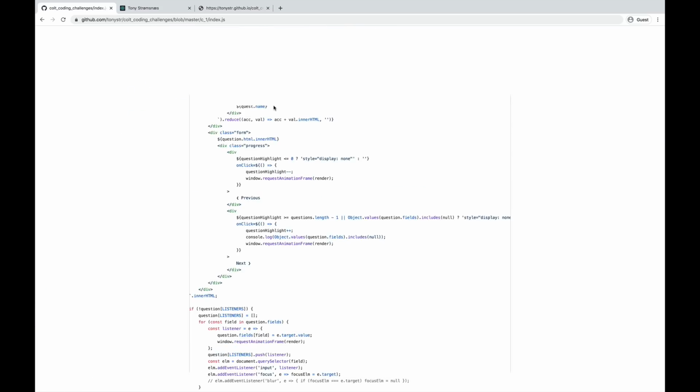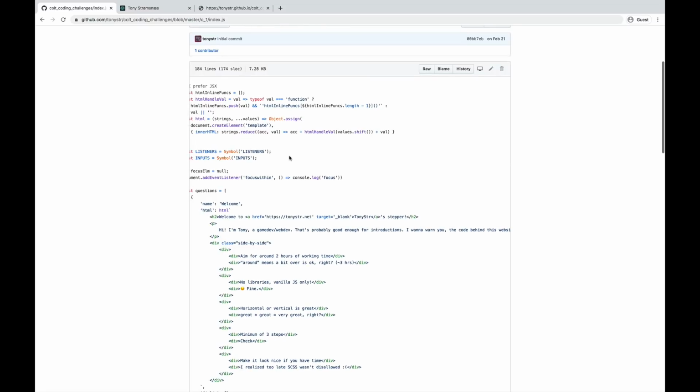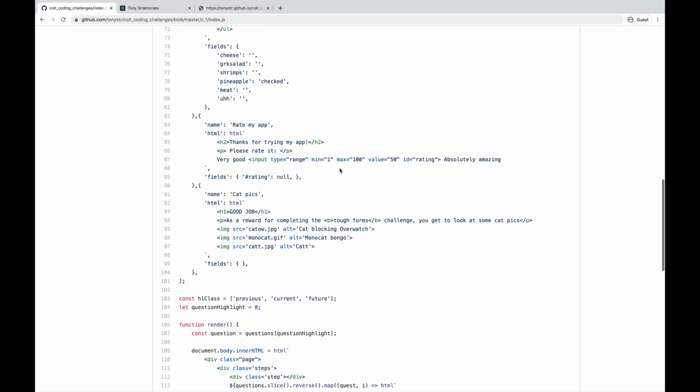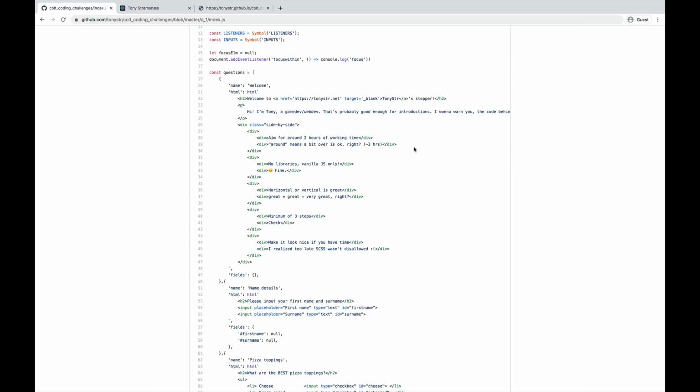But now let's talk about Tony's approach. This is probably one of the more interesting submissions in terms of structure. Tony's JavaScript stands out as one of the more organized, more thought out solutions. And for spending 2 to 3 hours on this, I'm impressed with what he came up with. Some of the code is just very clean.